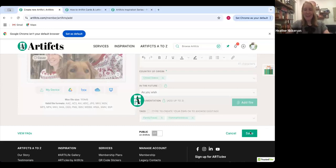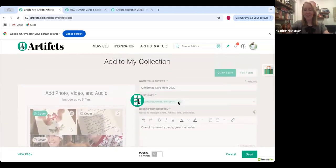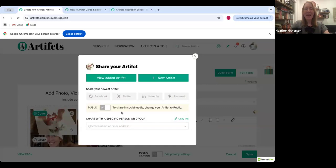As it's thinking, I'm going to show you another one of my favorite features once this saves. I'm going to show you how we view this on a timeline. Because if you're anything like me and you keep these ephemera objects or items for years and years and years, as you artifact them, you can create a timeline of all those memories, all of those moments. And I'm not sure why this is clicking away as we save. It's thinking. There we go.